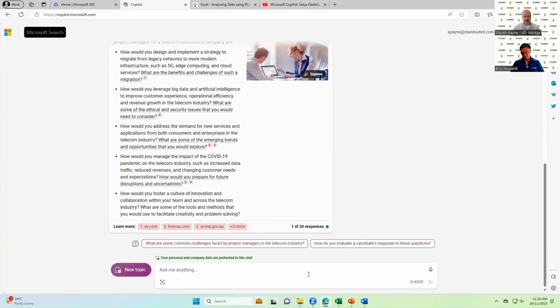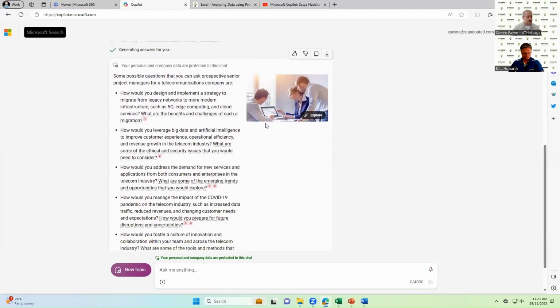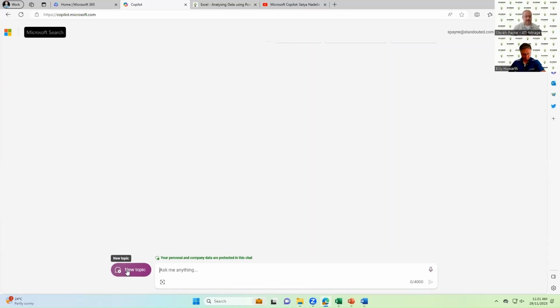I could even drill down and say, can you ask a lateral thinking problem or something like that as well? So perhaps I want to know how to evaluate a candidate's response, or maybe I want to create a rubric where I can tick off how well I think staff have done in the responses. So really simple way to get information if you want to create something new. So those questions probably have not been written in that specific way before. As this is generative AI, it's coming up with new questions and new responses every time it's creating new content.